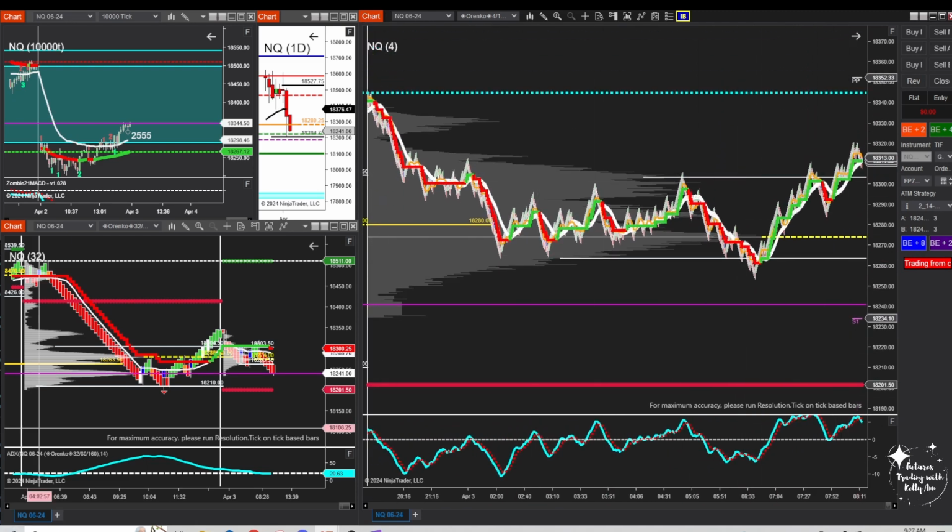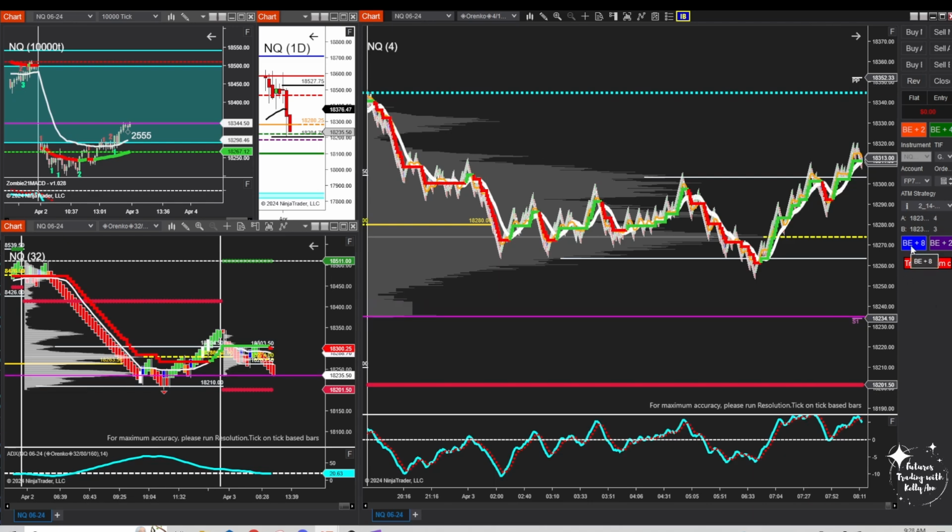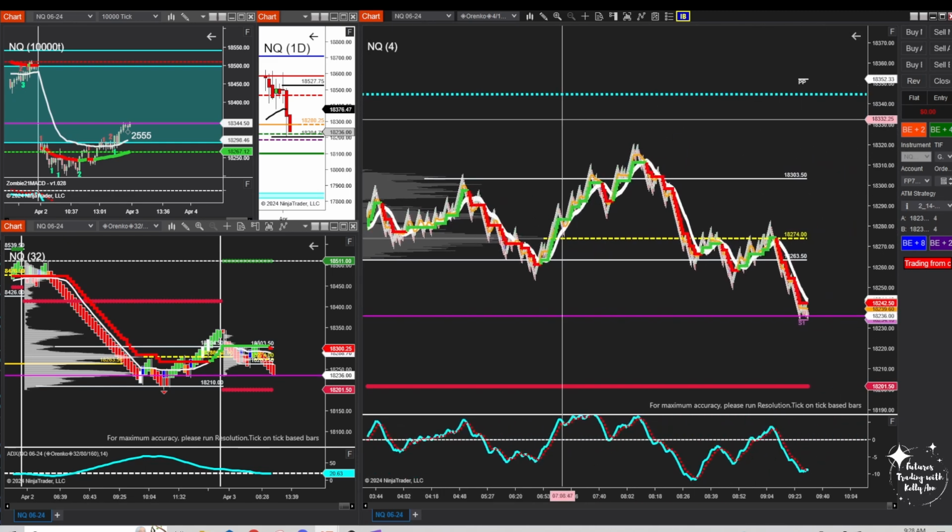I know a lot of people don't purchase it because it's free with their prop accounts, which totally makes sense. I wouldn't have bought it either if I was getting involved in this back then when there really weren't that many prop accounts.